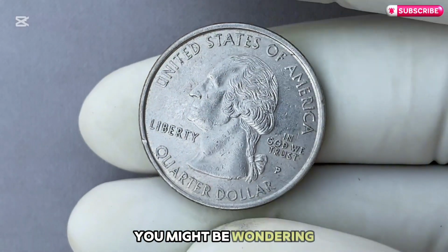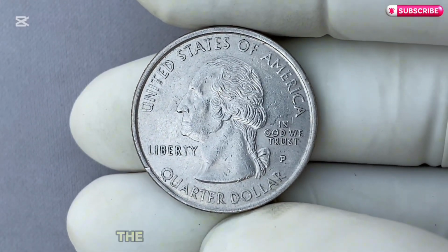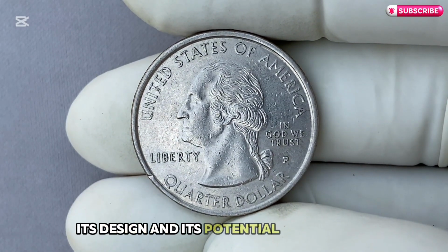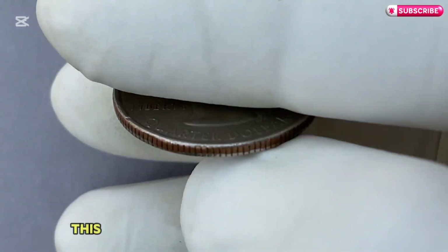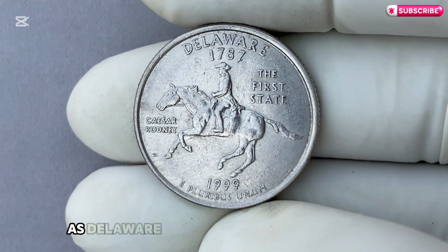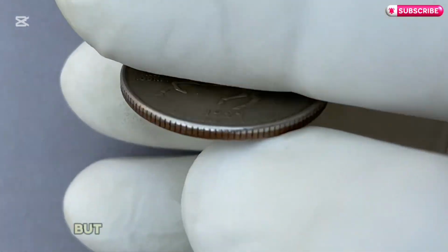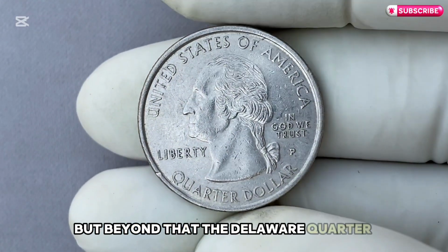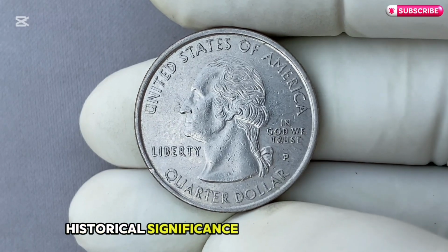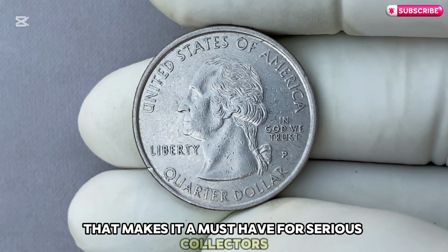You might be wondering, why is the 1999 Delaware Quarter so sought after? The answer lies in its history, its design, and its potential for minting errors. This quarter represents a key moment in American history, as Delaware was the first state to ratify the U.S. Constitution. But beyond that, the Delaware Quarter has that perfect storm of rarity, historical significance, and the possibility of errors that makes it a must-have for serious collectors.